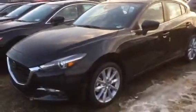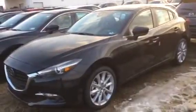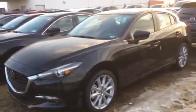So there you have it, Bob, the 2017 Mazda 3 GT Premium. Let me know what you think, and hopefully you can get in here and take a look for yourself.